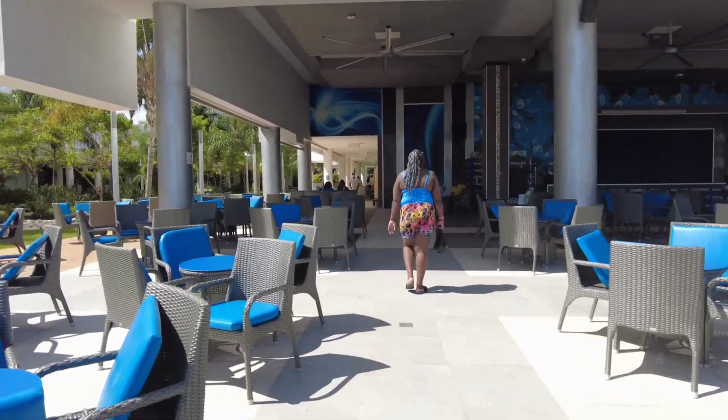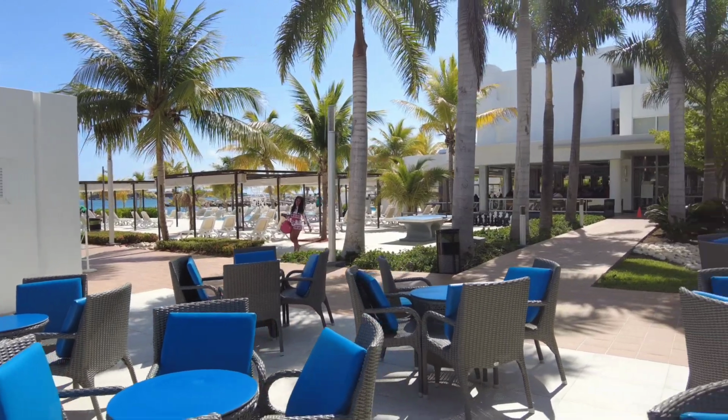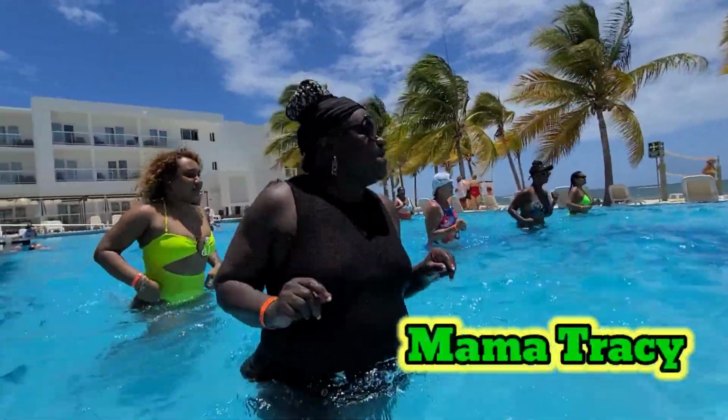As far as other entertainment goes, they still had entertainment like singers. Some days they would have singers or a DJ playing while you're in the swimming pool in the daytime. Sometimes they had other acts going on throughout the day, as well as beach activities, volleyball tournaments, different scavenger hunts and different things like that. So they still had entertainment and activities throughout the day.